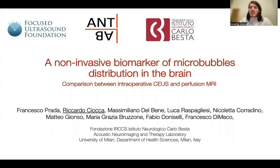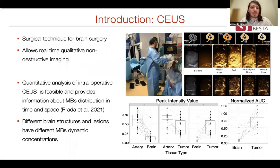Hello everyone, I'll be presenting on a non-invasive biomarker of microbubble distribution in the brain, comparing intraoperative CEUS with DSC perfusion MRI. As many know, CEUS is a surgical technique utilized for brain surgery that allows real-time qualitative non-destructive imaging. In 2021, Prada performed a quantitative analysis of intraoperative CEUS and provided information regarding the distribution of microbubbles in different lesions and anatomical structures.